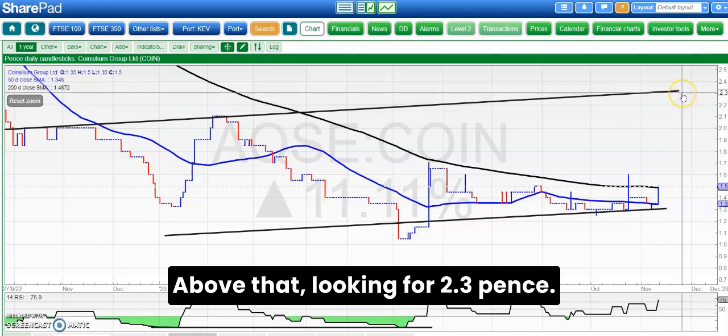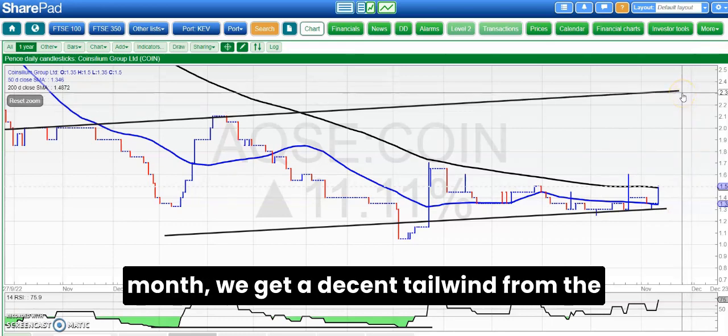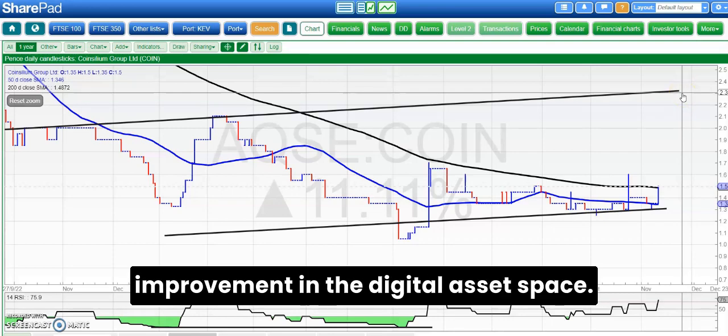Above that, looking for 2.3 pence. Maybe as soon as the end of this month, we get a decent tailwind from the improvement in the digital asset space.